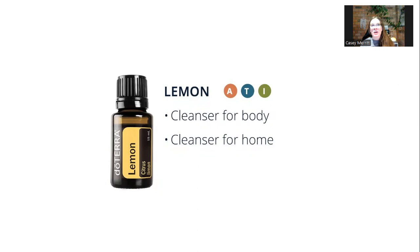I actually used one when I was trying to get an old sticker off my car the other day, and I just rubbed the lemon oil on there and it was able to scrape right off, versus sitting there forever trying to scrape it and leaving a bunch of residue. It's really good for messes. And lemon oil is good for all 3 ways: aromatically, topically, and internally.